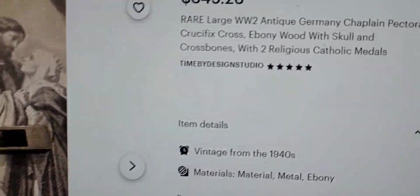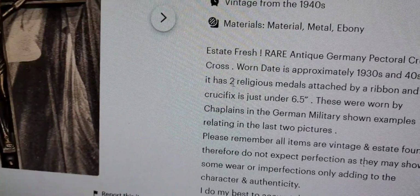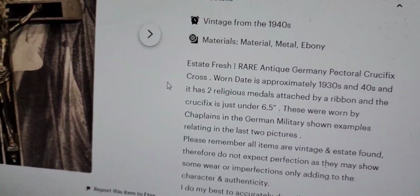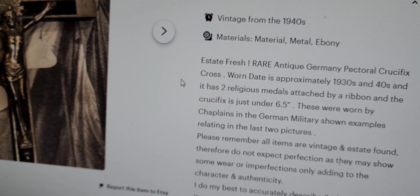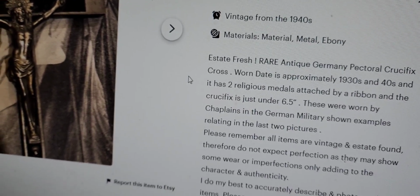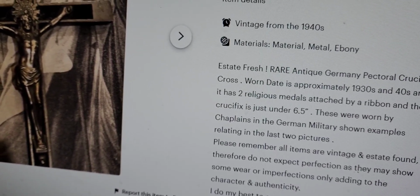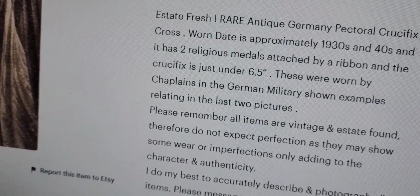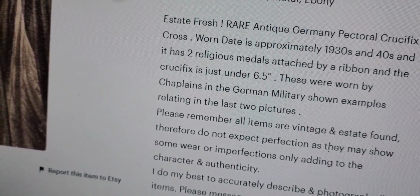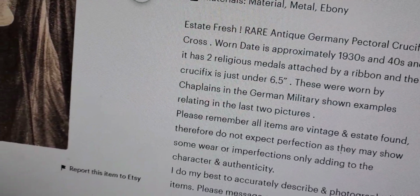All you have to do is place a really cool story with an item, and sometimes you can get a lot more money. For example: Estate fresh, rare antique Germany pectoral crucifix cross, worn, date is approximately 1930s and 40s. Yes, the cross is from then. And it has 2 religious medals attached by a ribbon. These were worn by chaplains in the German military, showing examples relating in the last 2 pictures. Please remember all items are vintage and blah, blah, blah, blah, blah.